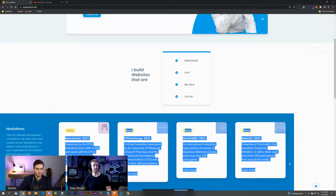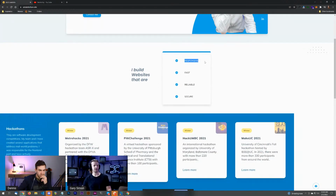You have 4 columns here, and then just make it responsive. You can have maybe a little icon for each of these 4 things, and then maybe also a description, like a sentence or 2 under each of these in 4 different cards. That way you're going to better utilize the space you have available.